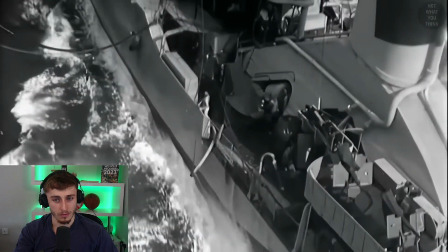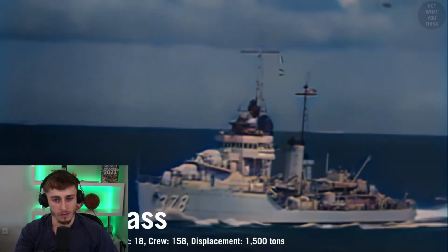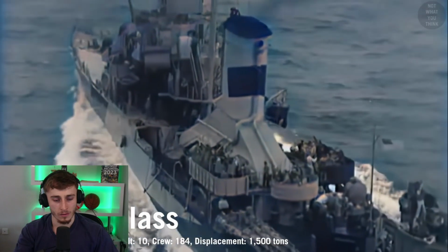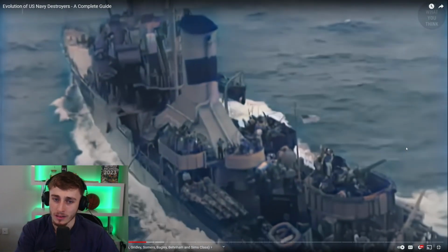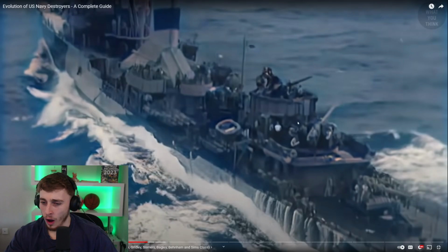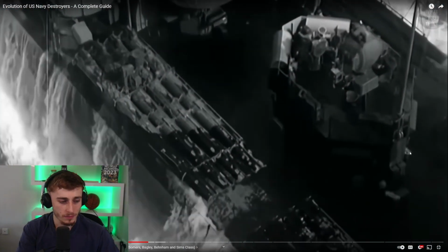Digging deeper into the classes, Mahan class was an improved version of the Farragut that maxed out the 1,500-ton displacement limit. Gridley, Bagley, and Benham classes were part of a series featuring a single stack. Look at these ones, they're so fascinating how different they are, but differed in their machinery. At the time, all 3 classes had the largest number of torpedo tubes of any US destroyer, 4 quadruple mounts per ship. This one's got a whole load going on.